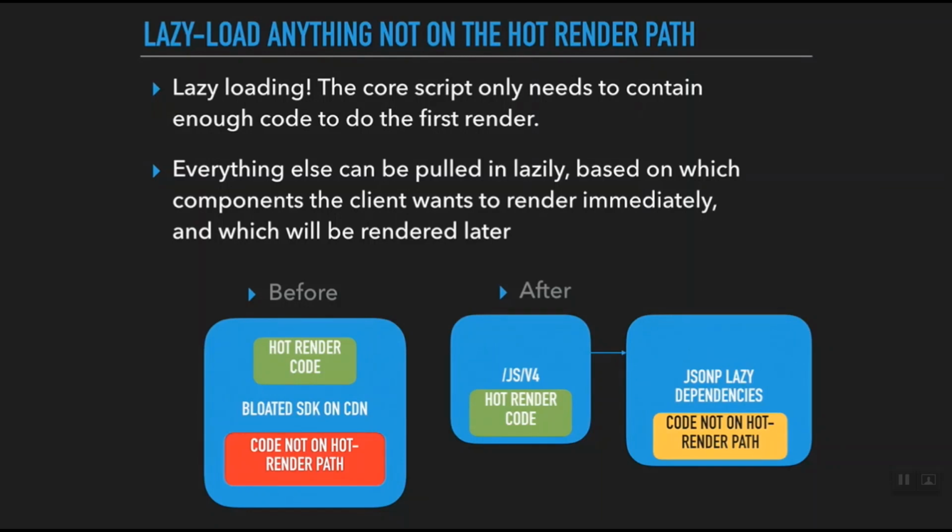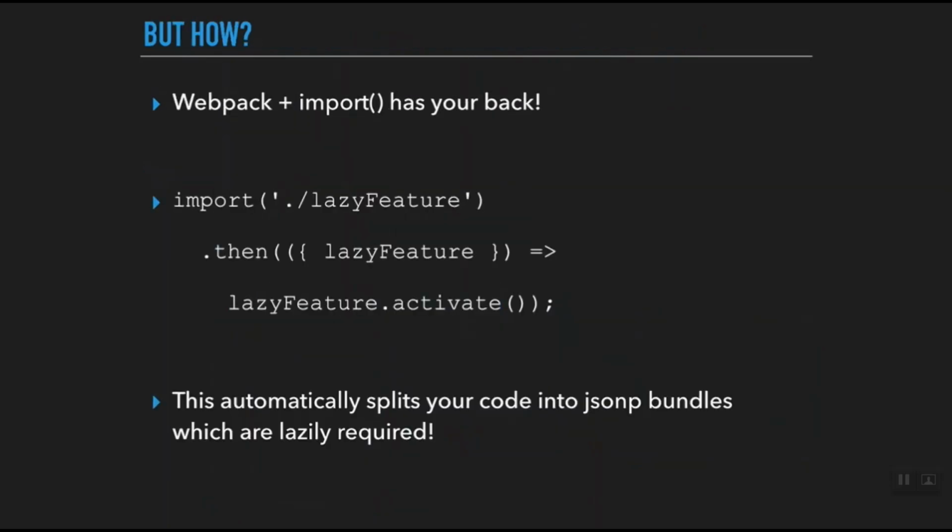And the advantage of that is everything that you do not need to immediately render something on the page can be dispatched to a separate JSON-P call. So essentially, we use a similar principle. We're using Webpack for this, and it makes it very, very easy using ES6 style functional imports. So if you haven't seen this style of import before, it's essentially like an ES6 import statement, except you're calling import as a function and you're getting a promise back.